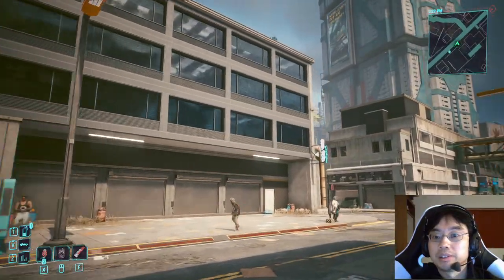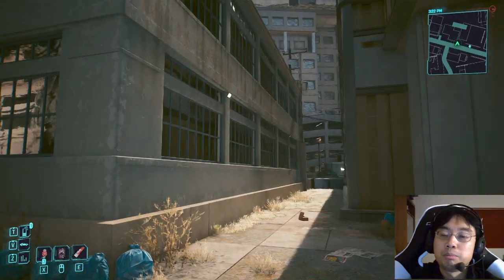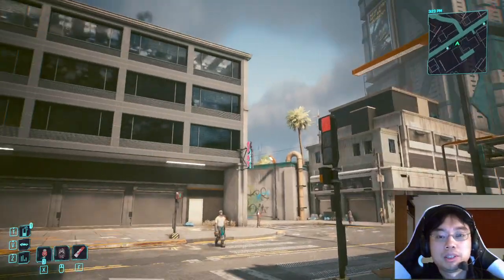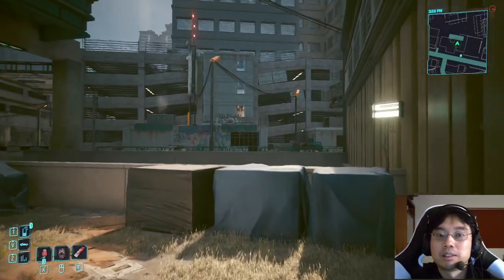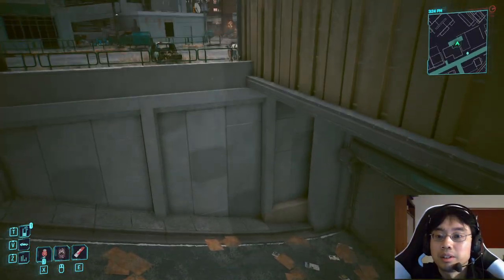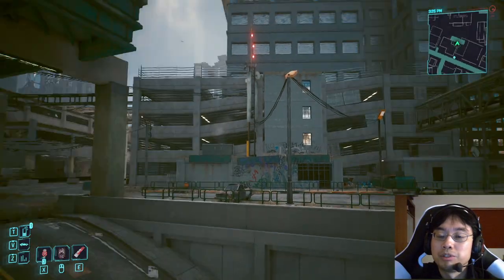What is that? All these buildings are abandoned. Like, you just think about, once upon a time, there'd be businesses operating in all these buildings. What is that? A car park. That goes underground. A car park building over there.